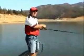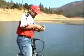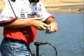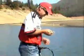Oh, he came off. I thought he was on there. Dang it. There he is. Oh, man. Good one. Oh, it just broke my spinnerbait in half. He's hooked on top of the head. Finally, 3 bites on the spinnerbait, and we got one. Nice guy. 14 inches.